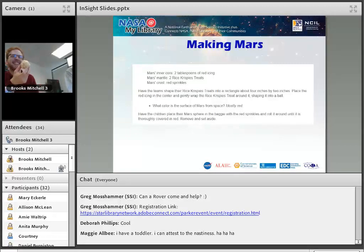Yeah, thanks. So we have our Rice Krispie treat planet right here. It has a molten, possibly solid, possibly liquid core in the middle of it. So the next thing, of course, what color is the planet, Steve? What color is Mars? Reddish. Rusty, I guess, if we could say.